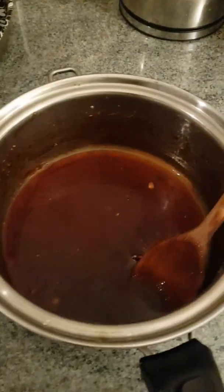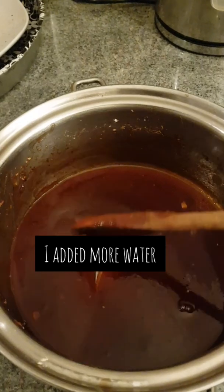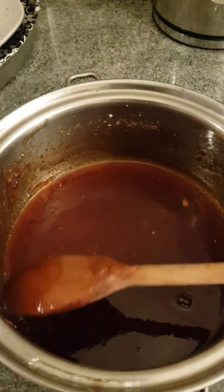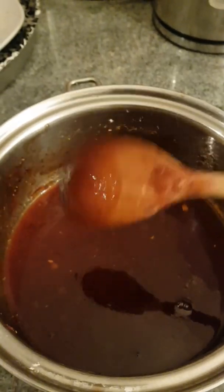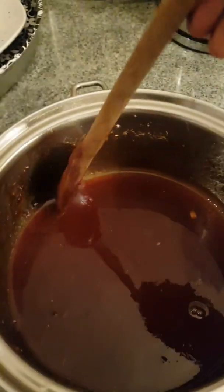So this is the syrup. Steam again. It's quite thick. I'm going to have to sieve that again. Very pleased so far.